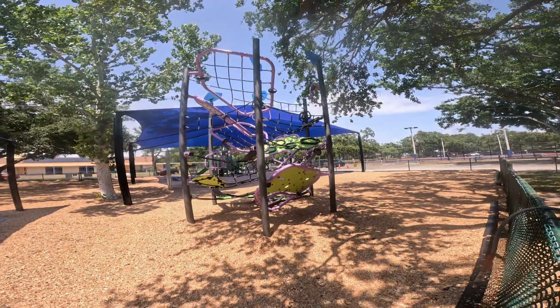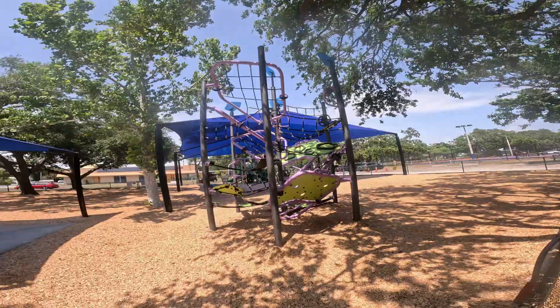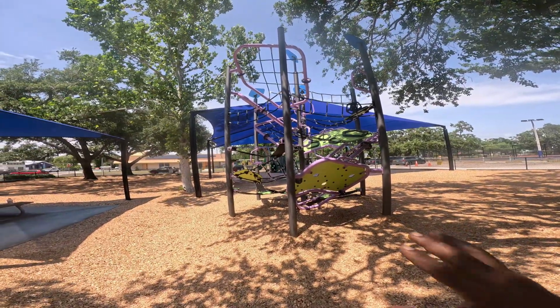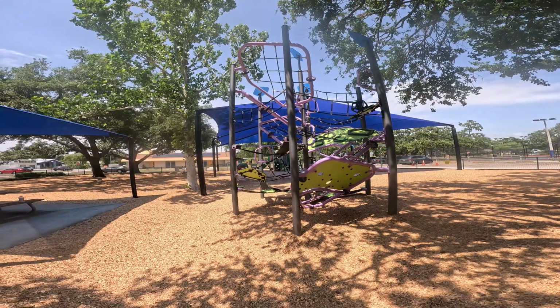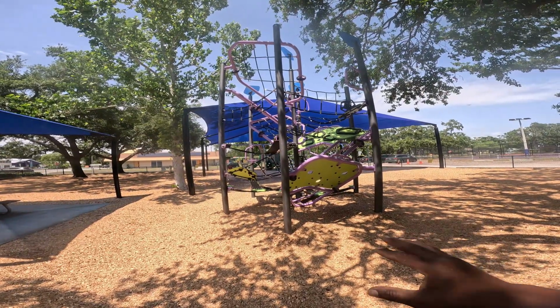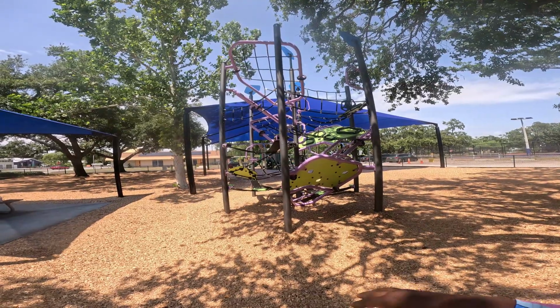All right, so the playground, the gate is locked, so I can't get in. They're gonna send somebody to unlock it. Like I said, it's brand new. This was just built, and it's not open to the public yet. So I'm gonna do my thing.